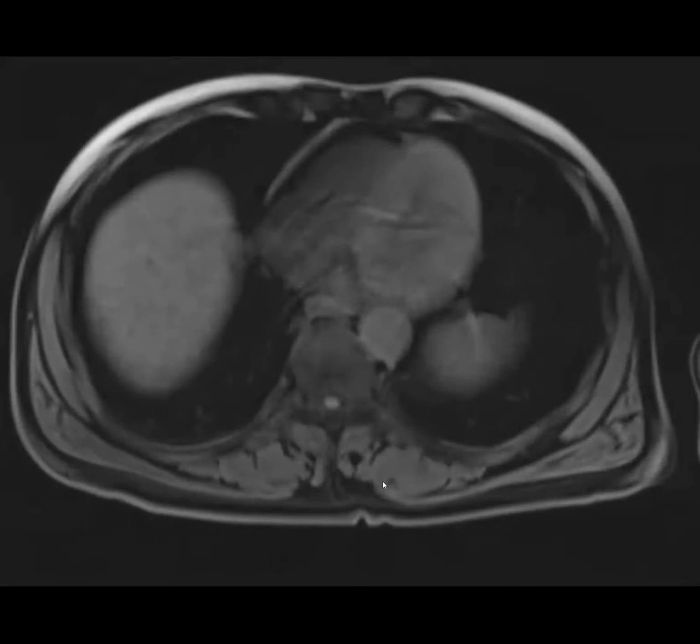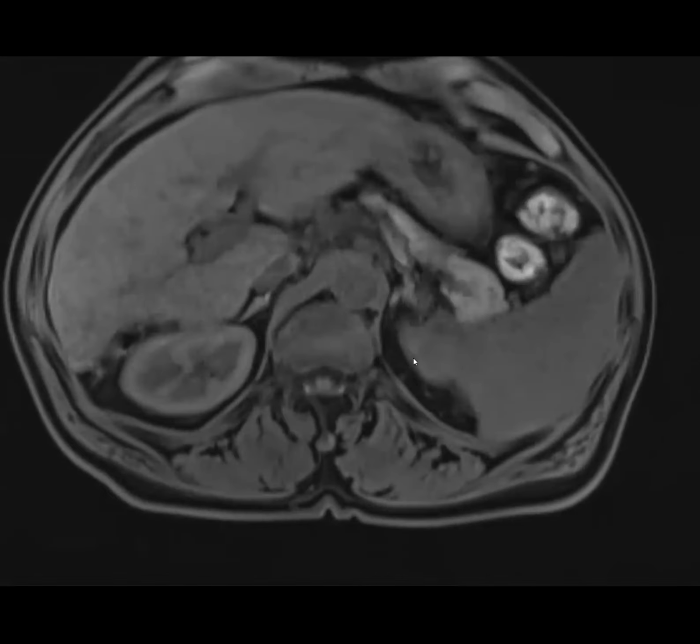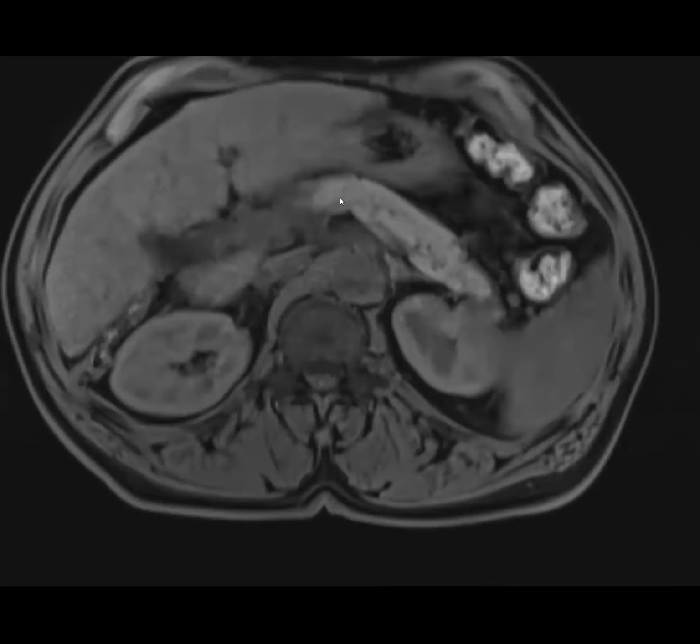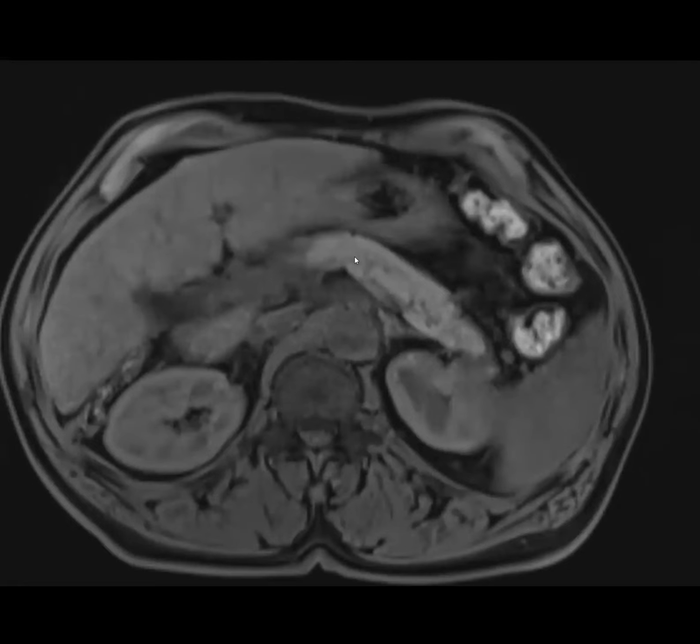So for pancreas, two of the main or most helpful sequences we look at. One is the T1 pre-contrast because the pancreas is really bright because it has protein and manganese.